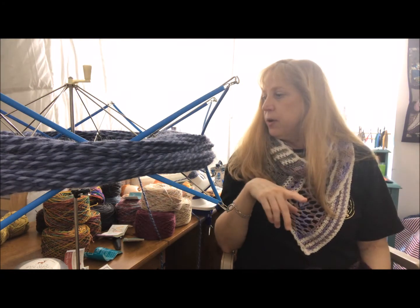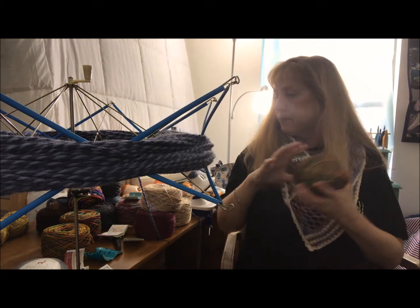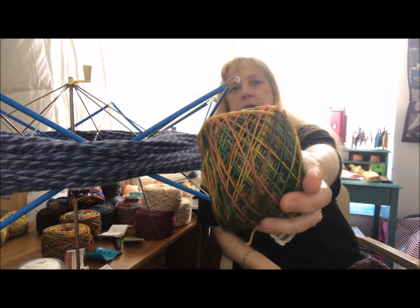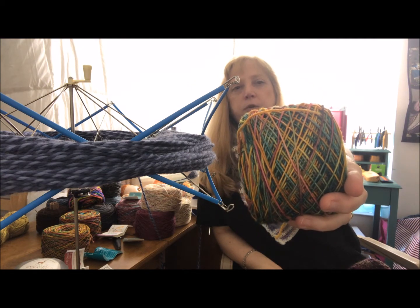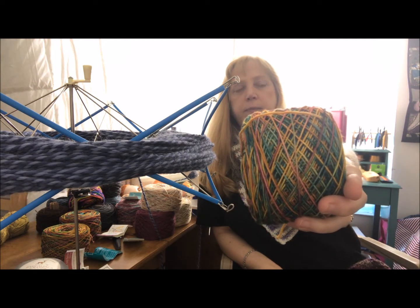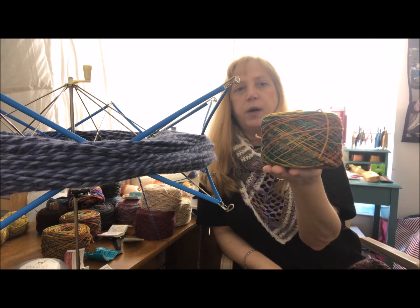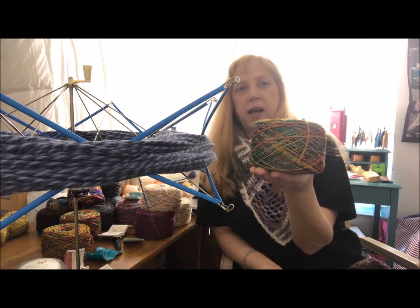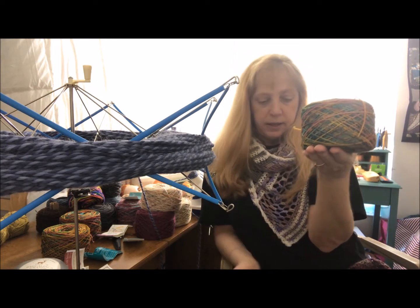And then I have one other acquisition. Again, I bought this. She has a really big sale. This is called Traveler, and it is a regular fingering weight. The base is merino nylon, and I got enough. I got 3 skeins of this, and I'm not 100% sure, so I'm not even going to show you the pattern unless you're dying to know.